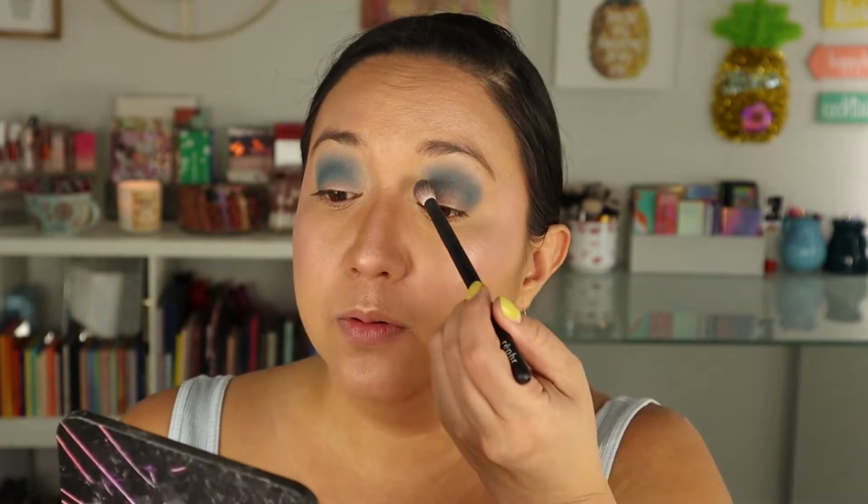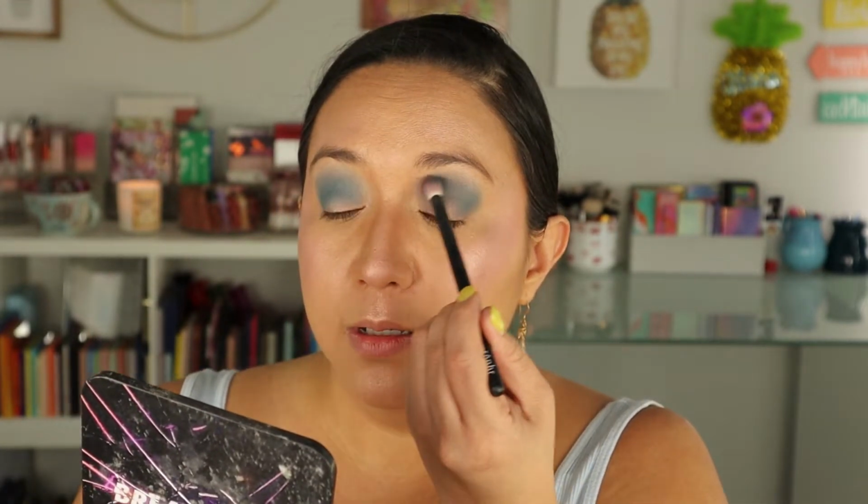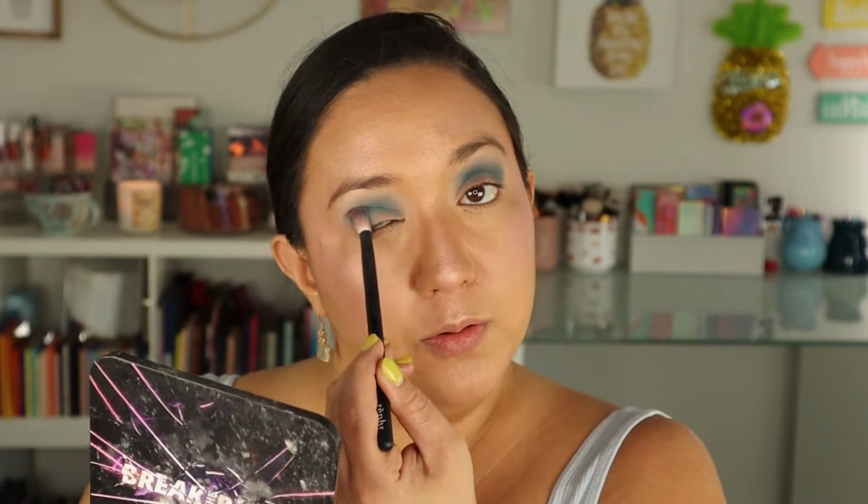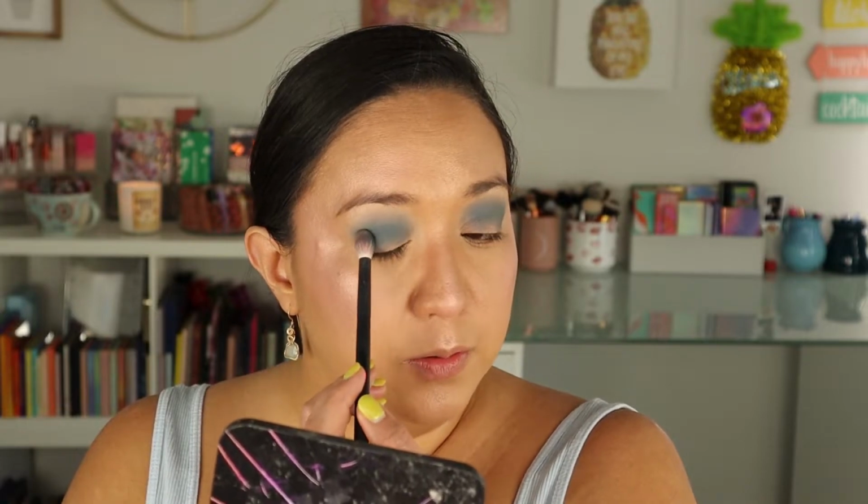But that is such a beautiful blue, very cool toned blue. Just wanted to get that all through the crease, really blend it out. And I think I'm gonna go into Linger, this shade right here. It's like a really deep, deep blue teal. And I'm going to use that on the outer corner.